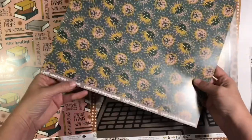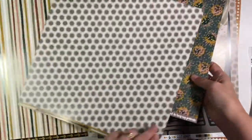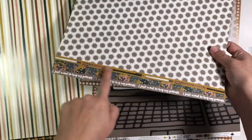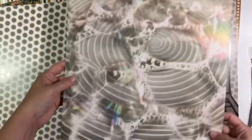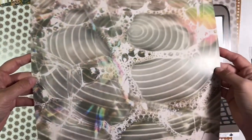This one is, I just want to hug my parents. This one is pens. This is a really cool one. This is soap suds. Isn't that awesome?